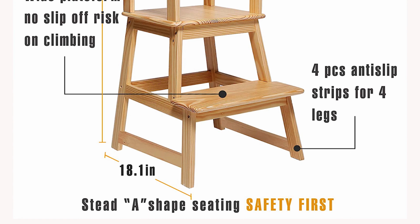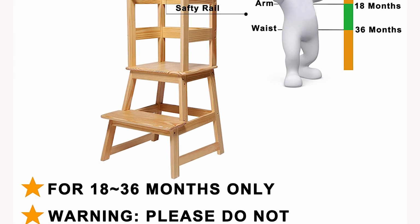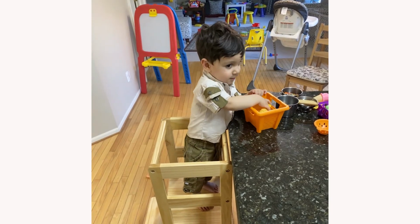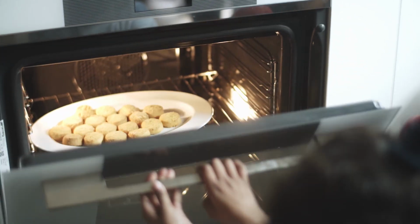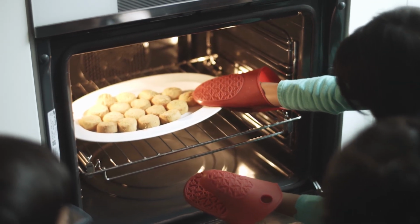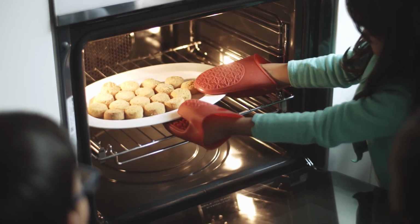One key advantage of this kitchen helper stool is its compact size and lightweight. Having said that, this can fit only one kid at a time. I would use other options if you're planning to have more than one kid on this simultaneously. This helper stool has been really a lifesaver in keeping my toddler occupied and contained, especially when I'm dealing with a hot oven or stuff like that.